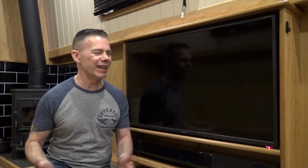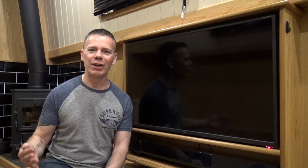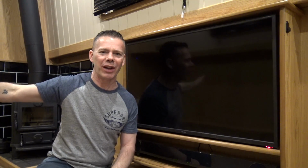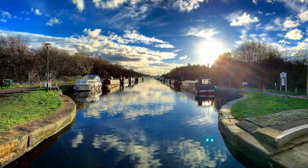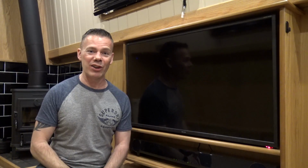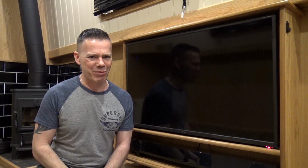Now, what's the point in having all this TV when you've got the canal and you've got this gorgeous landscape outside, a different view out of your window every time you look from it? That's exactly right. And the magnificence of the British countryside is really what this life is all about. But we live in Britain. I mean, come on. Cold, wet, windy nights. We want a little bit of entertainment, and that's why we've gone all out to get this set up.